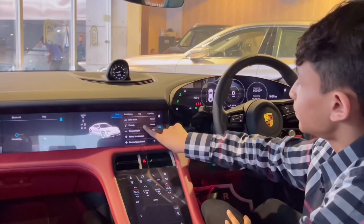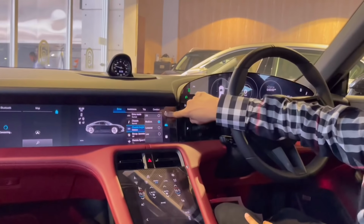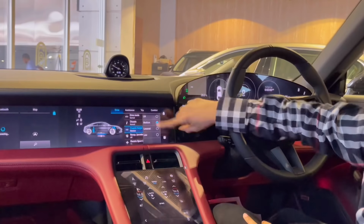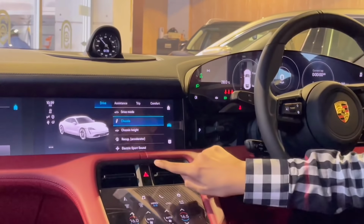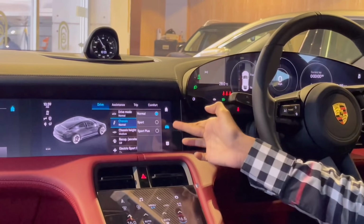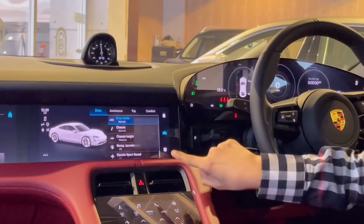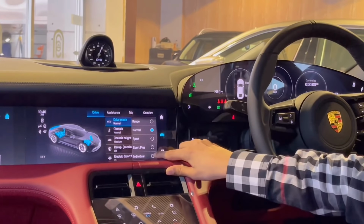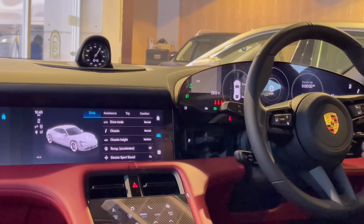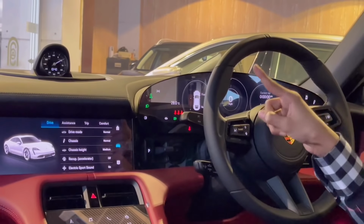Getting out of here, then you have the chassis height. This is for the air suspension of the car, if you want it on lift, lowered, or straight up low. Getting out of here, then you have the suspension. You want it on sport, sport plus, or normal. So it's on normal. And the drive modes of the car. You have range, normal, sport, sport plus, and individual. You can also control the drive modes from here. This is the drive mode controller. This comes with the Sport Chrono package.